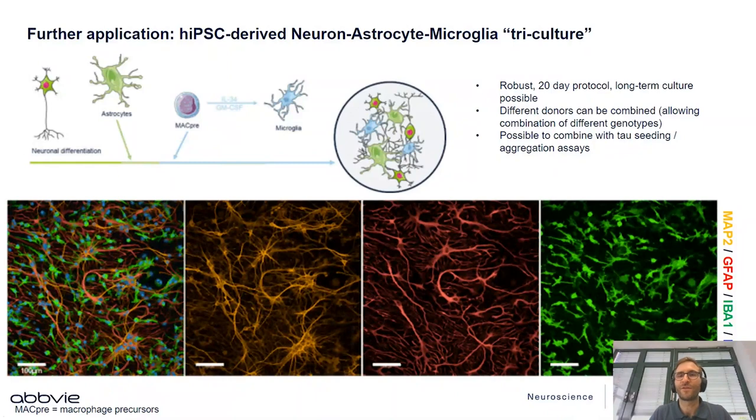And this is not only a very robust 20-day protocol, also allowing longer-term cultures, but we could also show that different donors can be combined. And this is very important because like this, you can really mix different genotypes of questions from the one cell type and the other, and you can look at interactions, how they influence each other. And these also can be combined with tau seeding or aggregation assays in these cells. Of course, you can induce tau aggregation in these neurons and then observe it and draw your conclusions. And last but not least, as you can see down there, these co-cultures also generate amazing pictures, something you can directly put up on a poster or on the cover of a magazine maybe one time.